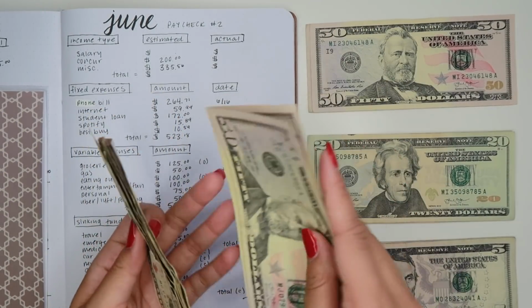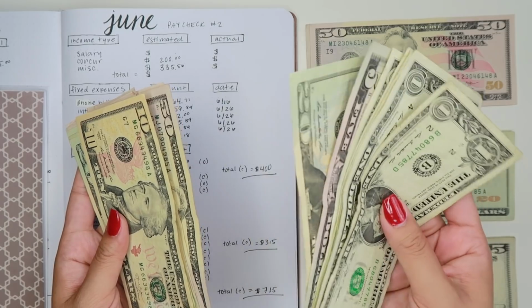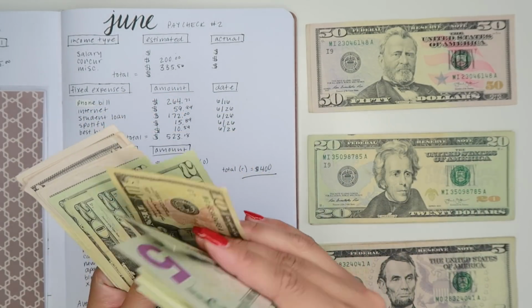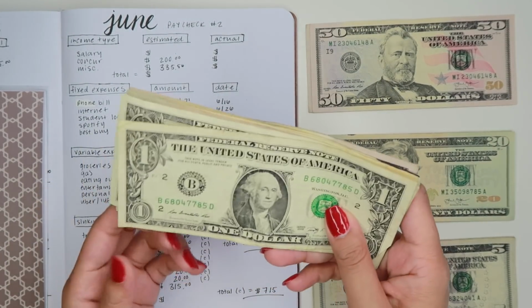So we're adding 50 to this, and then what I'm going to do is add that extra money that I had left over from last paycheck's cash envelopes, and we're going to add it to the travel fund because, like I said, if I want to buy something while I'm away, I can just pull out of this and I don't have to worry about swiping my card if I don't want to.